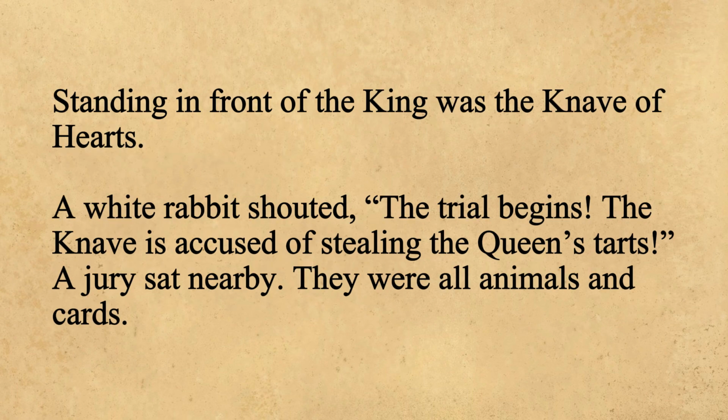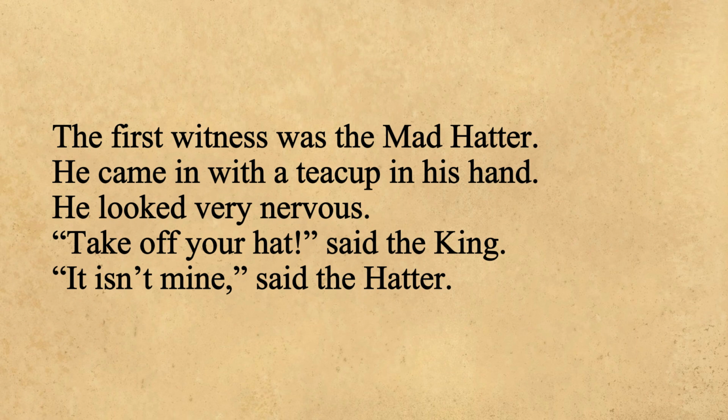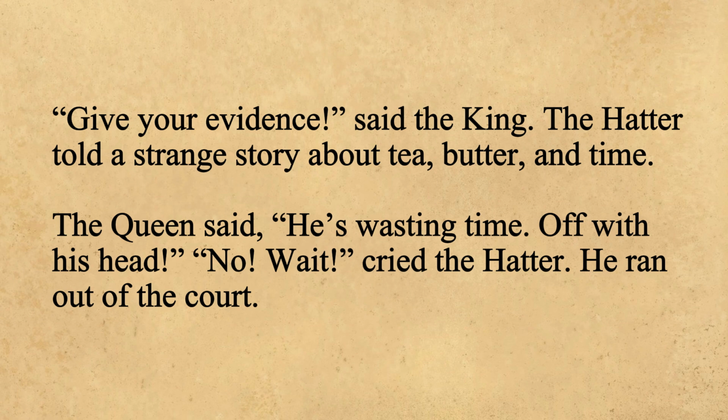A white rabbit shouted, "The trial begins." The knave is accused of stealing the queen's tarts. A jury sat nearby. They were all animals and cards. The first witness was the Mad Hatter. He came in with a teacup in his hand. He looked very nervous. "Take off your hat," said the king. "It isn't mine," said the Hatter. "Give your evidence," said the king.